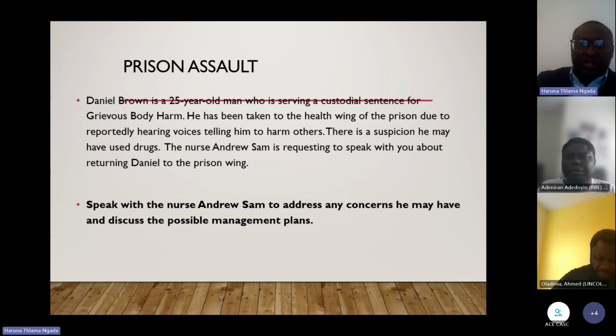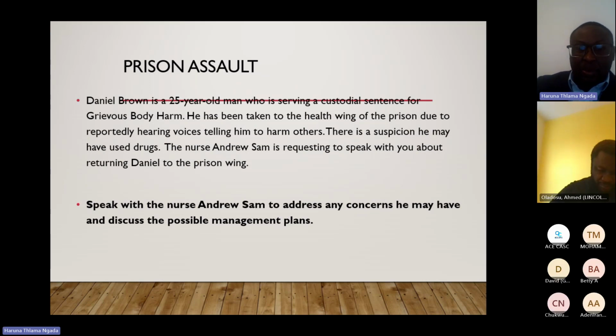Again, one other station would be something around prison assault. We wouldn't have the time to go through all of them. Maybe they will tell you the nurse has asked you to speak to this patient because he assaulted someone in the past and he's in prison now, and he's telling you he's hearing voices to harm people. They don't know if he's used drugs. The nurses are saying, well, this guy should go back to prison, there's nothing wrong with them, we have too much work to do. So they want you to take a history around that, find out what's happening and put together some management plans.